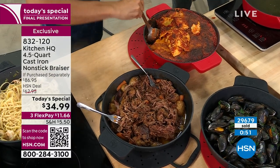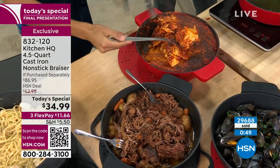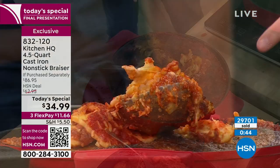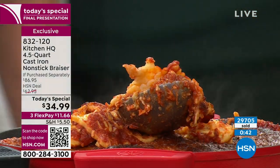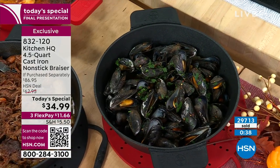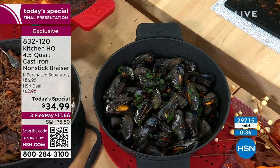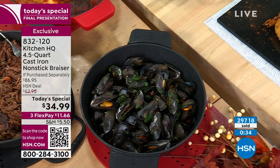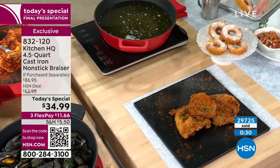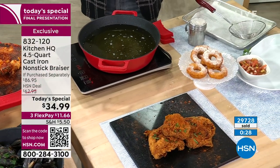Guys, if you see, by the way, there's still steam coming out of this. Look at the steam. It's still red hot. This has been out of the oven for like 20 minutes. We did the mussels. We used that sealable lid, which allowed us to steam those mussels in wine and garlic and stock. And then over here, we fried. As we fried, the temperature stayed constant. It didn't drop. That's what you want from cast iron, and yet it's non-stick.